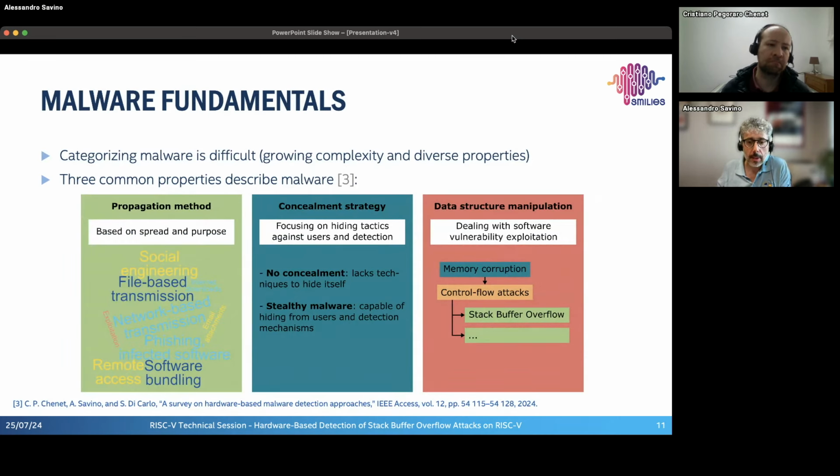So another role in this presentation for me is giving you some malware fundamentals, that are keywords and concepts that maybe you are already aware of. And if you're not, then it's my role to give you some idea here. Categorizing the malware is pretty difficult because they are very different in some extent and they're very similar in others. But basically, if you want to categorize them, you can find three common properties.